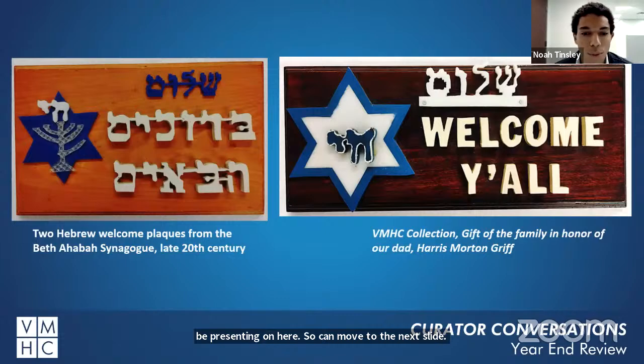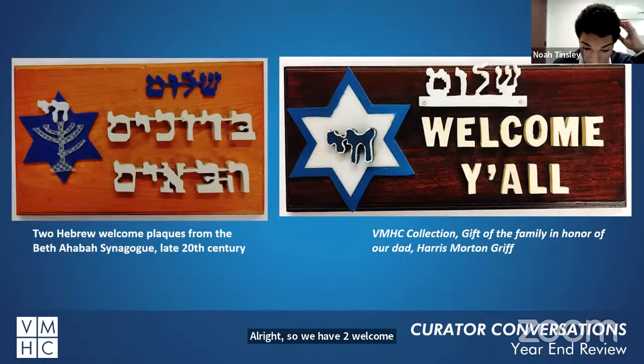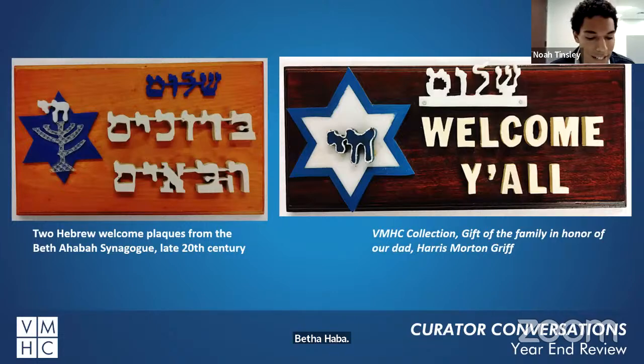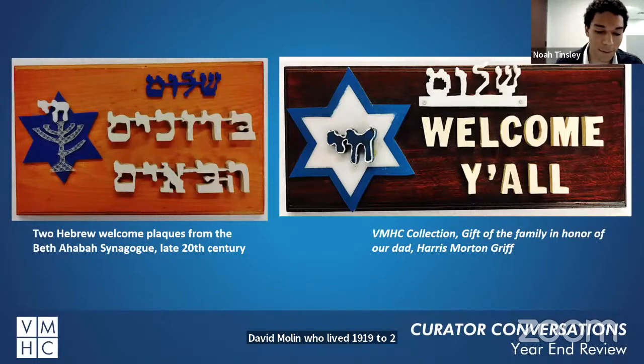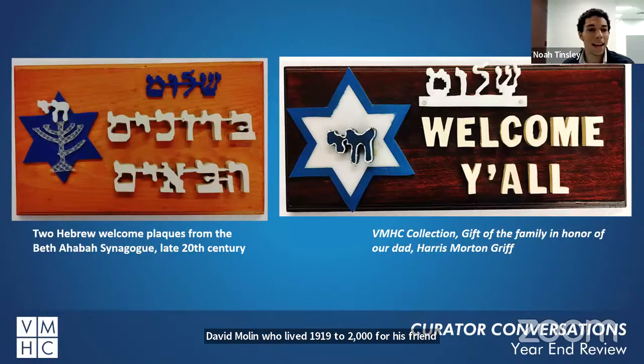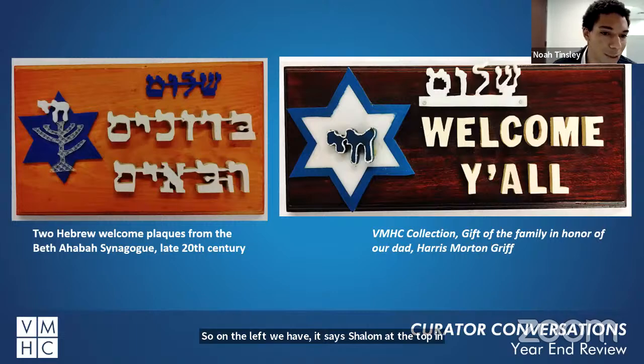All right, so we have two welcome plaques that were displayed on the desk of the Sunday school teacher at Beth Ahaba Synagogue in Richmond, Virginia. They were made by B. David Mullen, who lived 1919 to 2000, for his friend Harris Morton Griff, who lived 1928 to 2016. And I think what's really interesting about these two plaques is they are roughly similar in translation. So on the left, it says Shalom at the top in blue, and then Brukin Habaim, which roughly means welcome to our congregation.